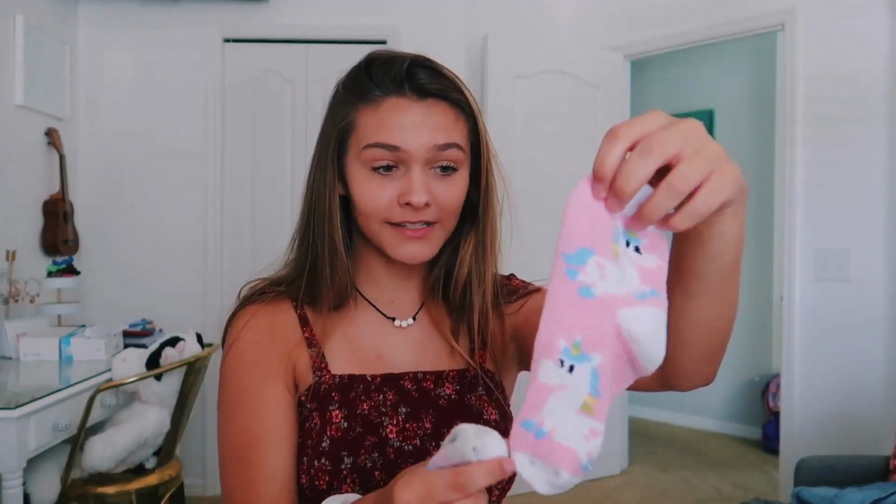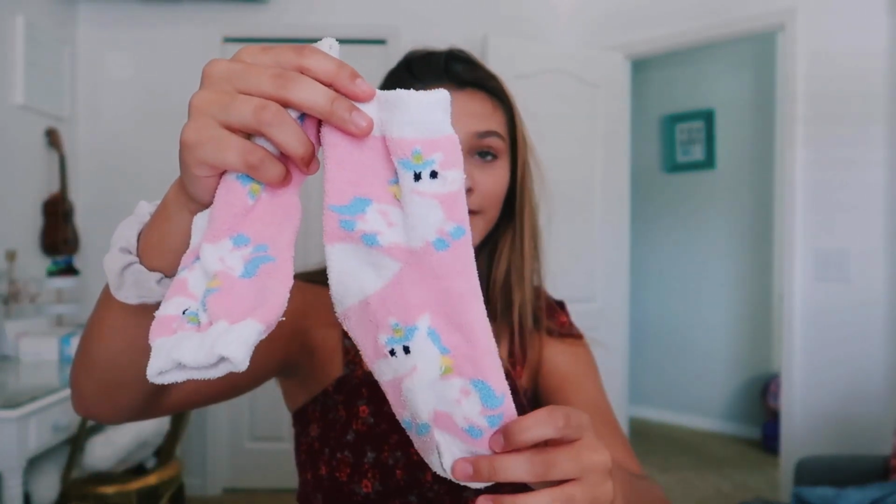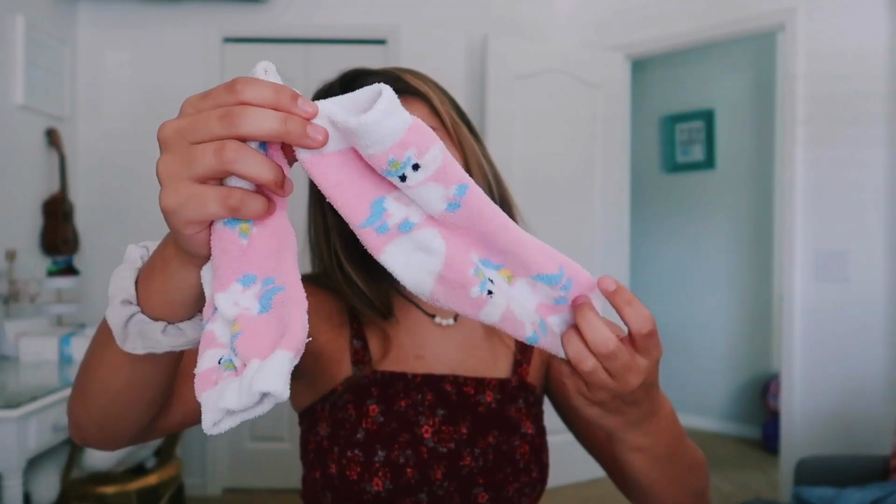The next pair of socks that I have are these unicorn socks. To be honest, yeah, I have unicorn socks. Why wouldn't I? They're flying. They're blue and green and yellow.